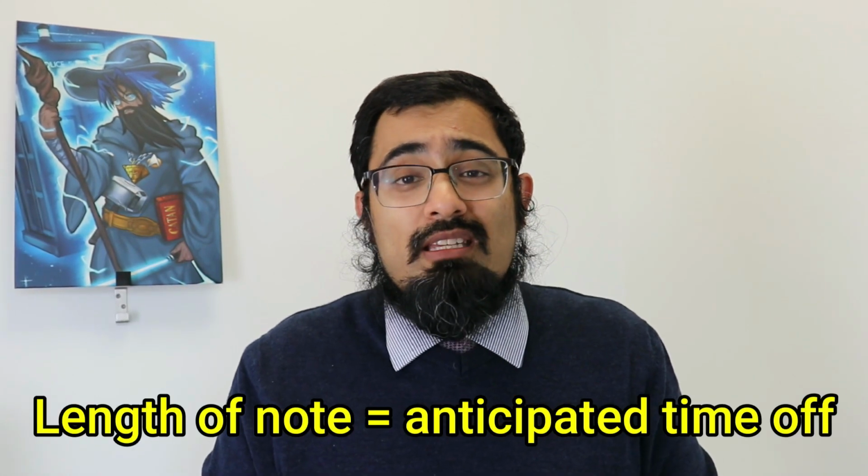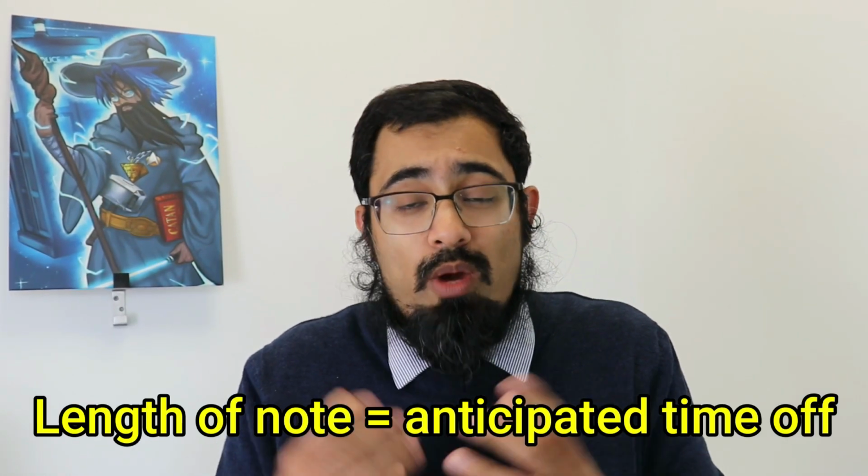Additionally, if you're a hospital doctor not sure of what to do with Med3 notes, check it out. It's not too long. However, some key points to know is that the length of the note should be for the anticipated length of time that person will be away from their work, not just 2 weeks.